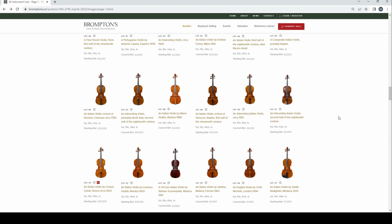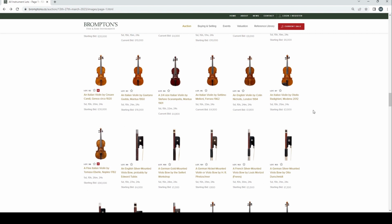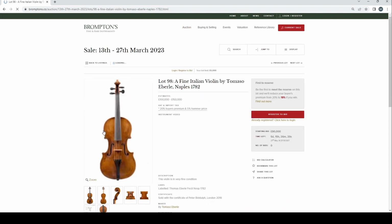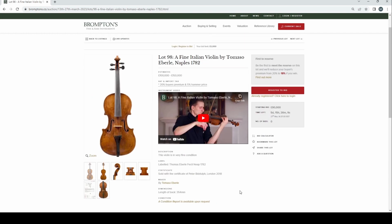Interesting violin, second half of the 18th century. Cesar Candy, Genoa. Some really interesting things here. Gaetano Garda. 3/4 size Italian violin by Stefano Scarampella, Mantua. So a whole load of craziness going on here. More Italian violins there. English violin, Colin Nichols. Let's have a look at this. A fine Italian violin by Tommaso Eberle, Naples, 1782, 100 to 150,000. No bids on it so far. So sold with certificate of Peter Biddulph.